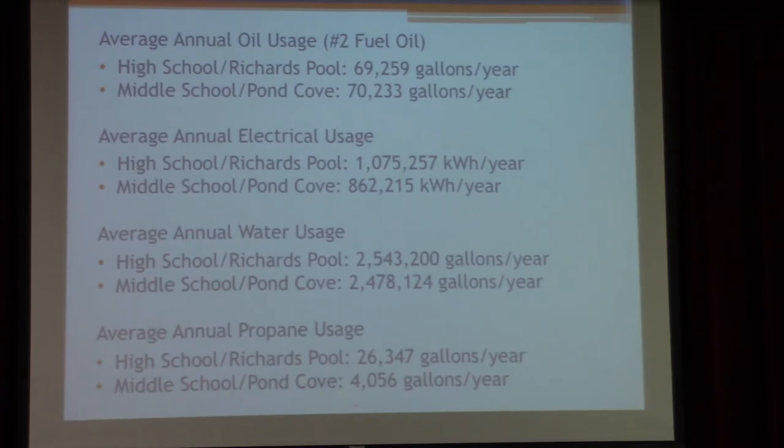The average annual electrical usage: we pay about 6 cents per kilowatt hour, which is really good. We're currently locked into that contract for another 2 years. High school and Richards Pool, we're looking at over 1 million kilowatt hours. Middle school, Pond Cove, 862,000 kilowatt hours. Average annual water usage, and this includes sewage as well: high school and Richards Pool, over 2.5 million, and the middle school, Pond Cove, 2,478,000.